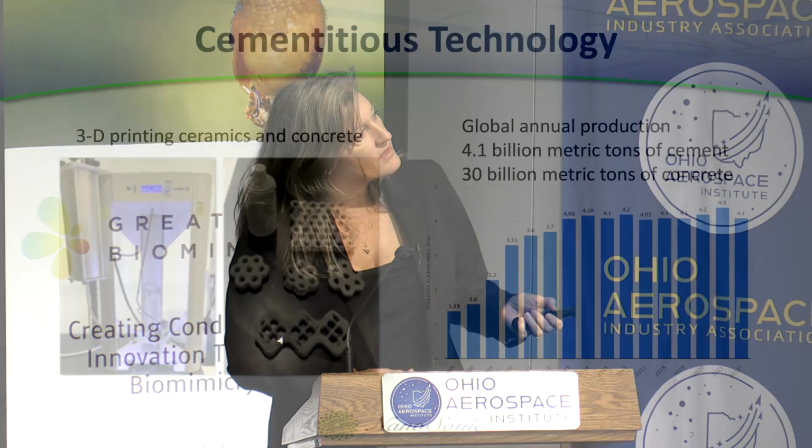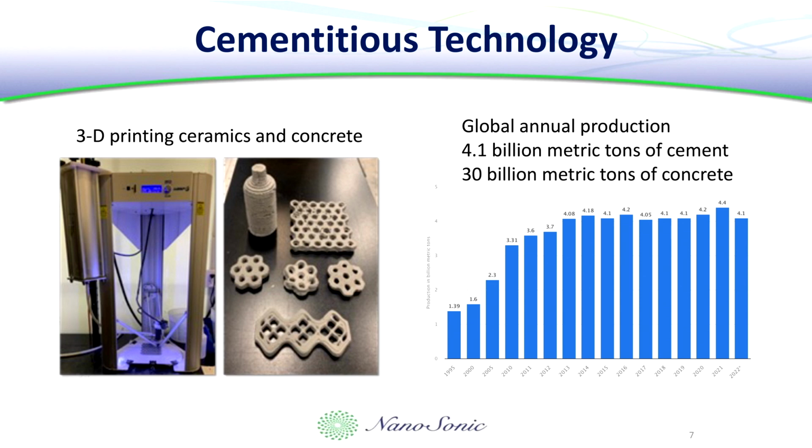If we think in terms of Portland cement, right, what we see here is an increase, and then we've got about 4 billion metric tons. So concrete, you've put the aggregate in there. The construction or the preparation of the Portland cement has a lot of CO2 produced with it. So for about every ton of that cement that's being made, you're getting close to a ton of CO2.